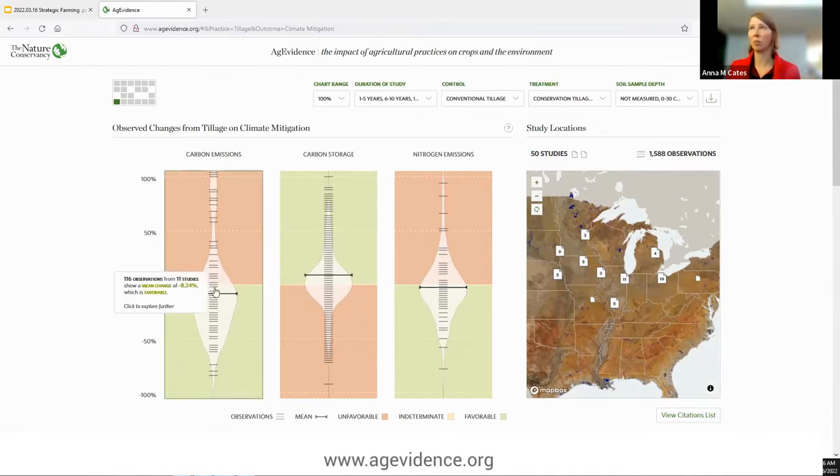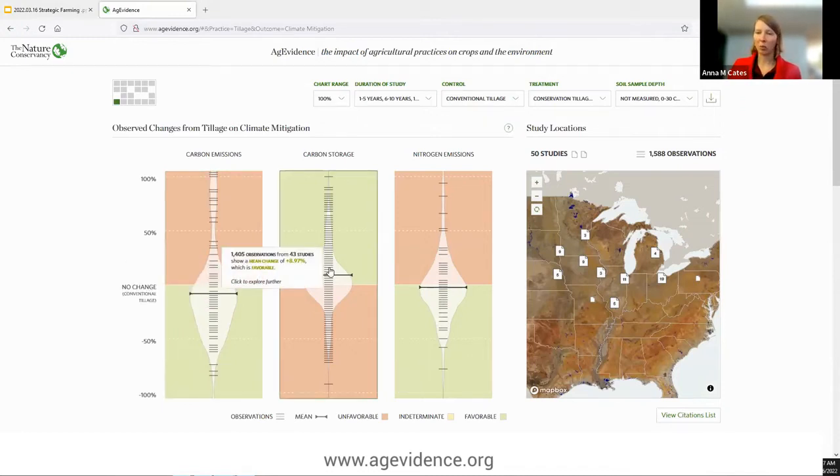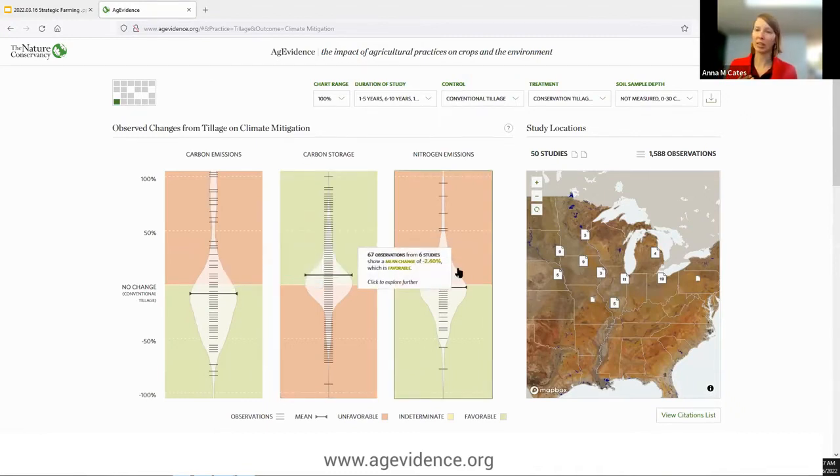You can look at carbon emissions. That would be the microbial respiration from the soil, carbon dioxide coming out of the soil as microbes break down residue. You could look at carbon storage. That would be looking at carbon before and after a change is made in tillage practice, or with side-by-side plots that are either tilled or not tilled. Or you could look at nitrogen emissions, and that gets at what Jodi was talking about in terms of nitrous oxide being a really potent greenhouse gas.